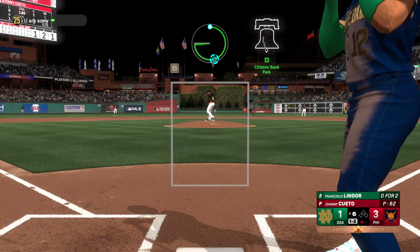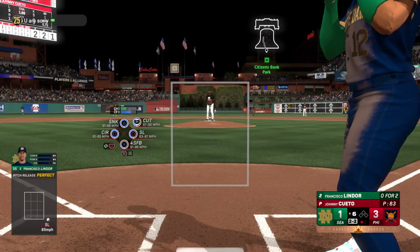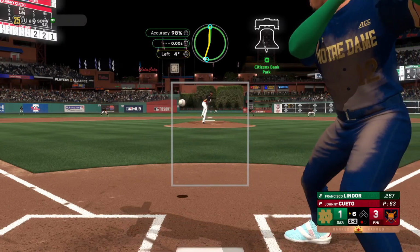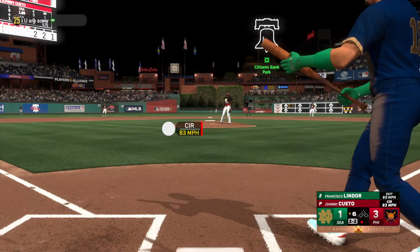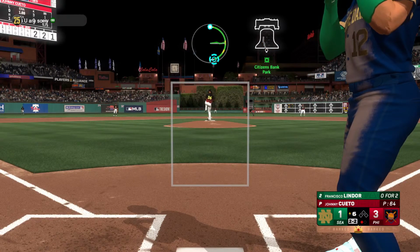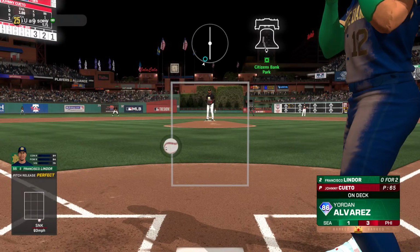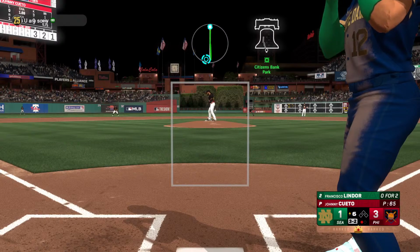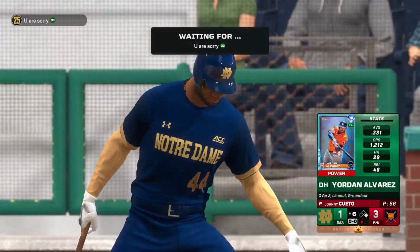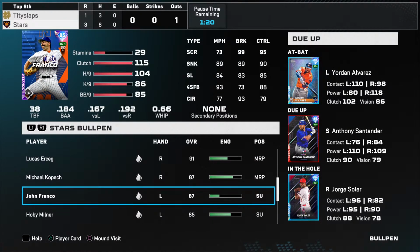1 down, bases empty. That misses. The count now 2-2. Foul ball left side. He'll see another. Off the mark there. And now it's filled up, 3-2. Outside, and that is ball 4. It wasn't easy, but he earned that walk after a long at bat. 1 down at the plate.